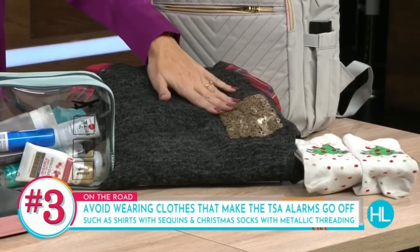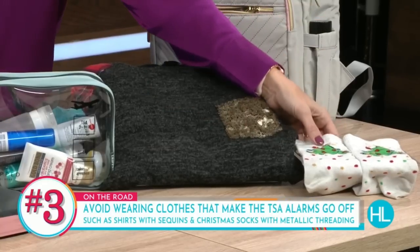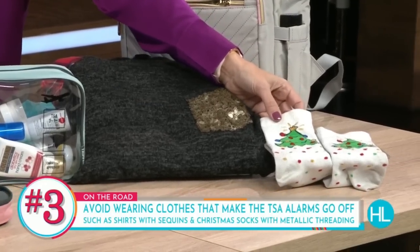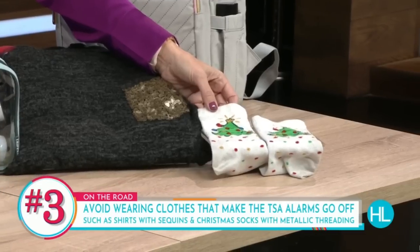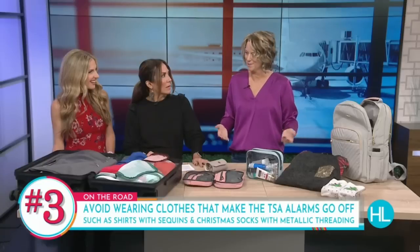So I wore this on Christmas Day, got totally pulled out of line. Also the gold threading in the Christmas socks can make the alarm go off. I never knew that. It's just little tweaks that you might not know of that are simple tips to share. That's great.